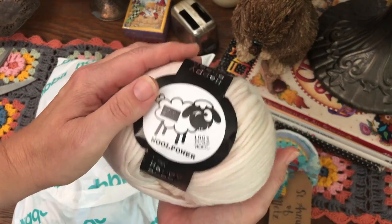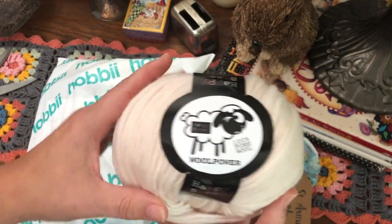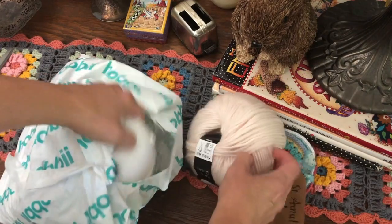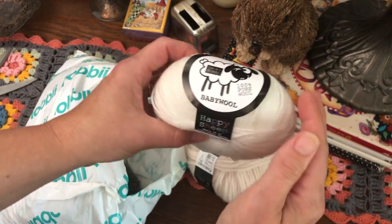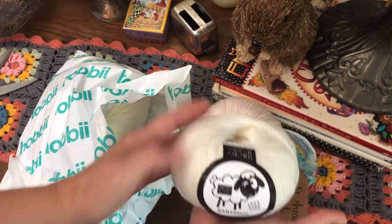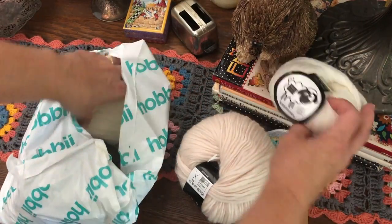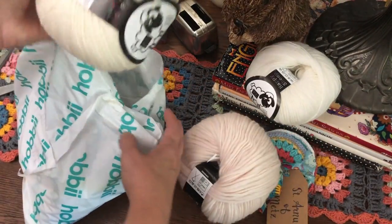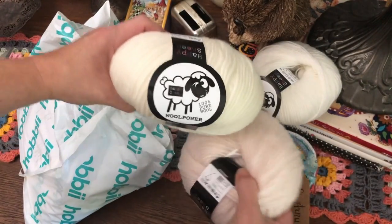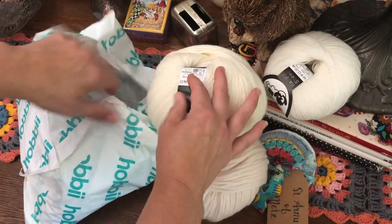It's so much bigger than I thought it was going to be. This is 100%, I think it's merino wool, and oh, how gorgeous. This is the natural or nature color, I think. Oh, this is the baby wool. This is the happy sheep baby wool, and this is going to be what the clothes are going to be. Look how pretty. Oh, I love the little sheep on the front too. Okay, so this is the white. Oh, look how pretty. Look. Oh, these are gorgeous. Gorgeous, gorgeous, gorgeous.